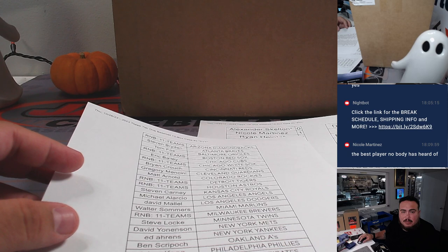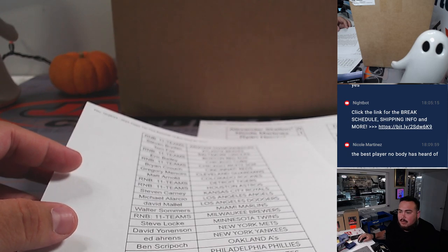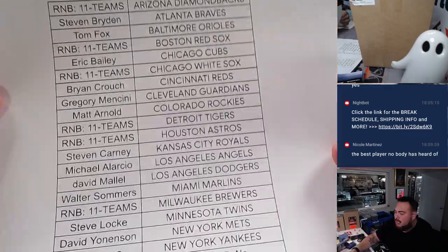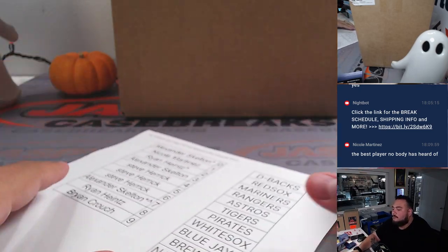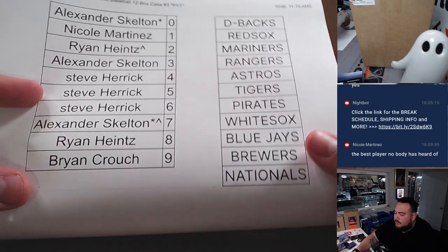Let me do my focus again like I usually do. So I'll put it to 60. But everybody else did buy straight up. I appreciate you guys. And then here's the RMB for 11 teams.